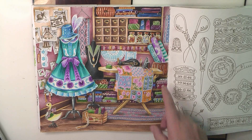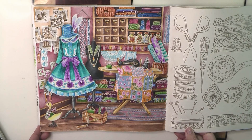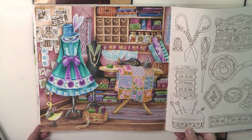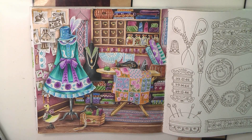It was quite interesting to color all those small elements here, buttons, threads, folded fabric, and here I used a lot of acrylic pens to outline them and to make them a little bit more realistic looking. Well, I think that it's also not a bad page. Definitely I enjoyed the process. Somehow it was quite easy to color. Easy, it means that it took a long time, but color selection wasn't that challenging.